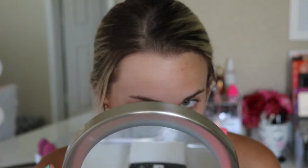pretty medium to full coverage. I'm getting real close to my mirror right here. I don't see really any issues. It is looking a little scaly right here over some dryness that I do have. But other than that, it looks fine. It honestly looks really luminous, like it does claim, which I do like. And the dryness is obviously just due to my skin, but we're going to go ahead and do another pump on the other side of our face.